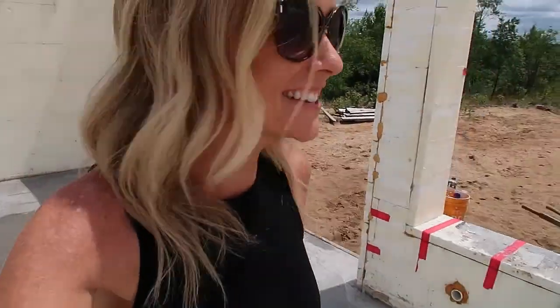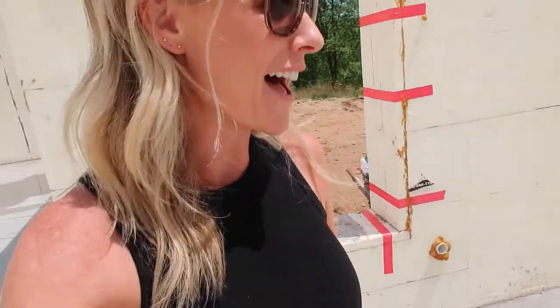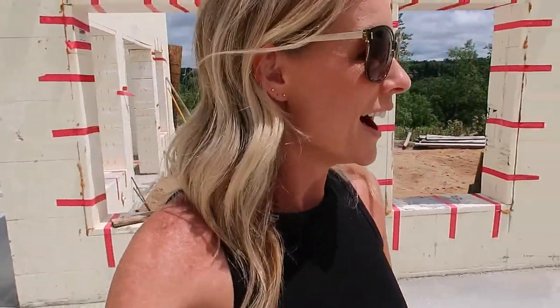Okay guys, so I am in the basement and we have concrete, which feels amazing. It did rain, so we've got a little bit of water standing here on this basement floor, but I couldn't be happier with how this turned out.